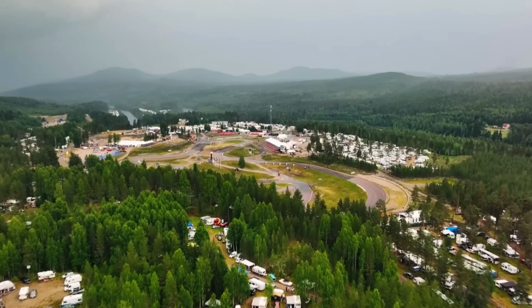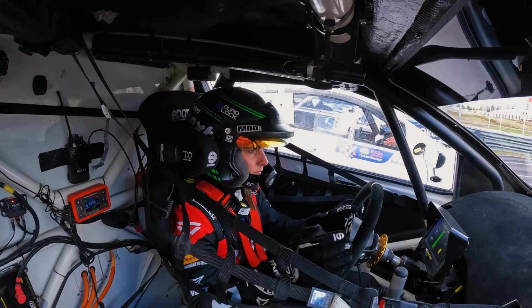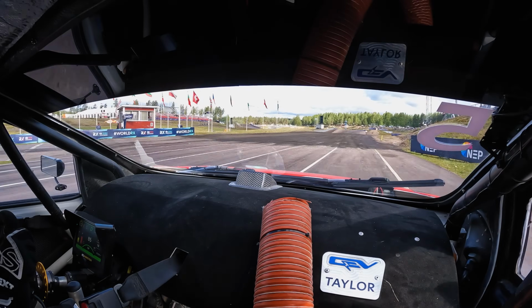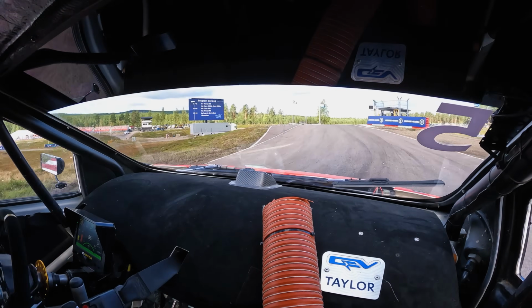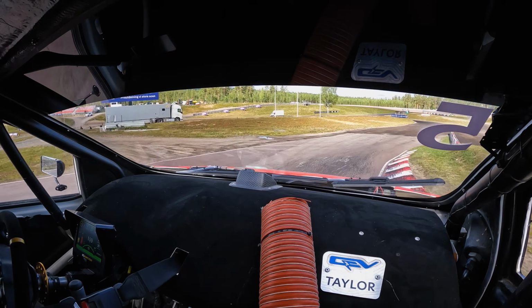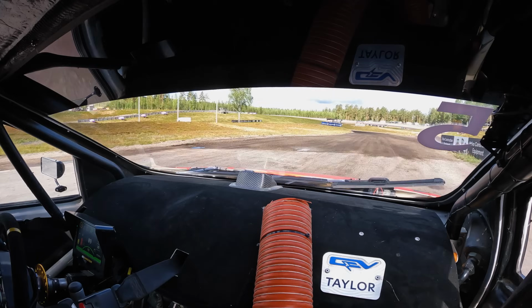Sitting on the start line at Höljes, it's such an iconic track. You've got a bit of acceleration and then you've got a fast right-hander. It's up over a crest. Coming up over, you've got a jump, the first of 2 jumps on the track. You need to angle the car a little bit to the right over it. You can't actually see where you're going to land as you come up to it.